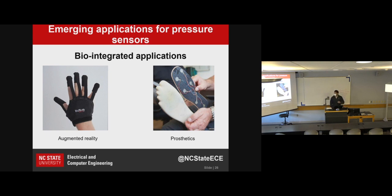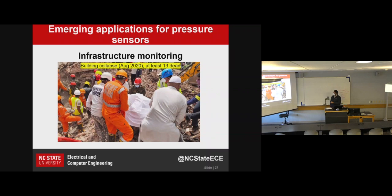Yeah. So these are all great examples of various bio-integrated applications. The other one that we talked about is infrastructure monitoring, right? So this happened in 2020, where 13 people died because a building collapsed. It's very difficult to know in advance when a particular building or an infrastructure system is going to just collapse, right? And when they do, they can have some really bad consequences.